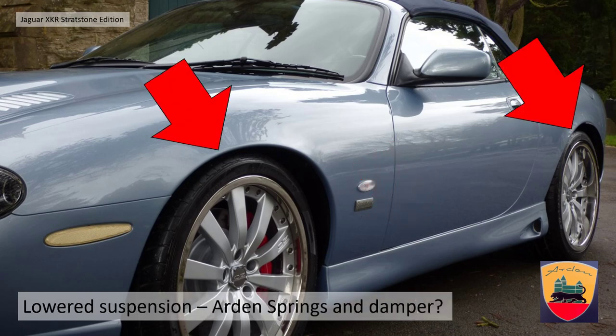These cars are also lowered. They've got, I believe, Arden springs and dampers, but I stand to be corrected. You can see at the front that wheel is very close to the arch. At the back, they're a little bit higher up, but they're definitely lowered suspension.